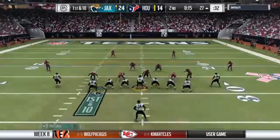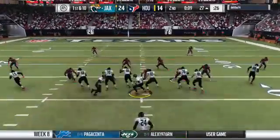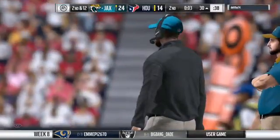Charles, you worked some of his games when he was at TCU. Now you've worked his games in the NFL. What progression have you seen? I've seen a guy who took over as a freshman in college and got better and better each year. Always added a little bit more to his game, gets strong.